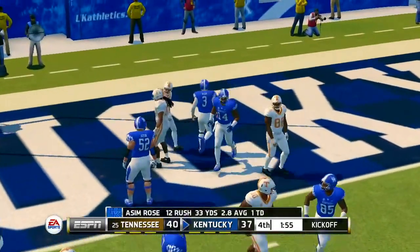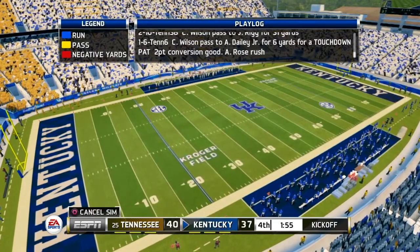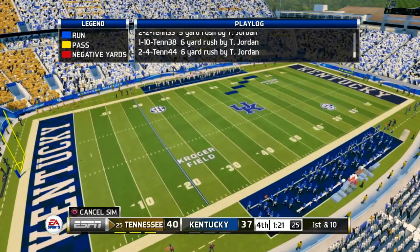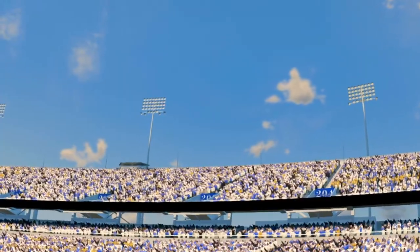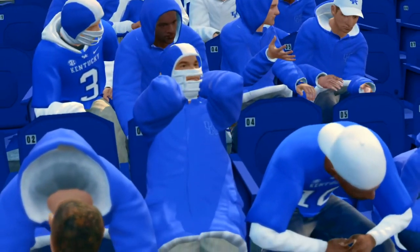So we need the ball back. We desperately need the ball back in order to score. So we're going to go ahead and watch. All of our timeouts are gone now, and our defense cannot make a stop. Tennessee just rolls down the field. Waste a minute and a half. We can't get the ball back, and that's going to do it.